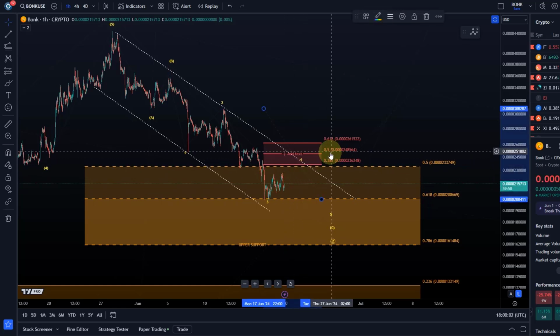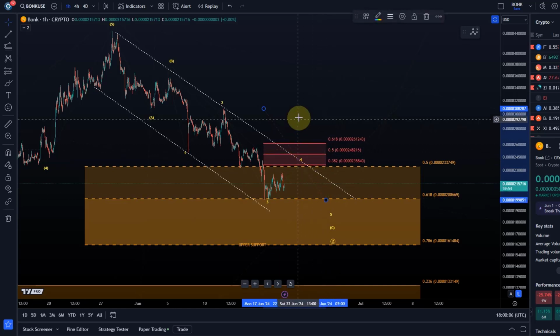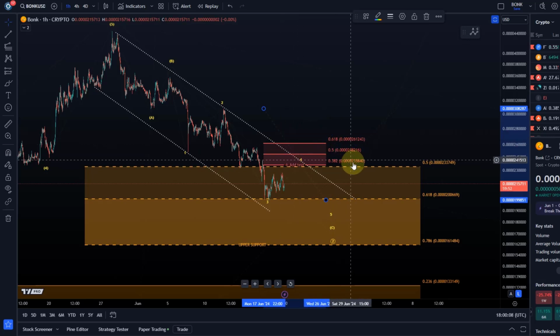The resistance area hasn't changed since the last video, actually adjusted just slightly. But this resistance area, between 235,840 and 261,243 now after adjusting, is really what needs to be overcome by the bulls. So if the bulls can form a 5-wave pattern and break above the red resistance zone, then I would assume that a low has formed already in wave 2.